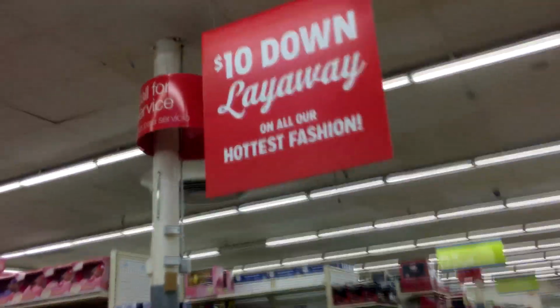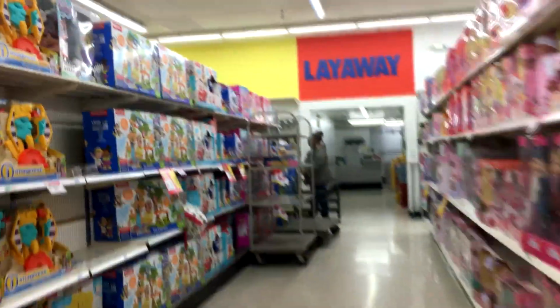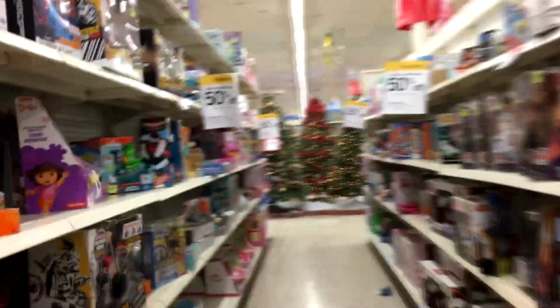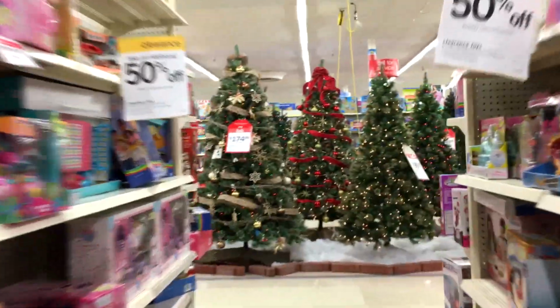Their Christmas setup was pretty nice here. It was small, but it still looked like it was set up pretty nice. The one tree on the end there I really liked. And if you notice this layaway sign here, look how clean that is. The red with the blue letters. In some of the other Kmarts that I've been in, it looked like they just got up there with a can of paint and a paintbrush and started sloshing around on it, trying to repaint it and make it look better, and it just ended up looking like crap. But the signs up around this store actually look pretty nice.